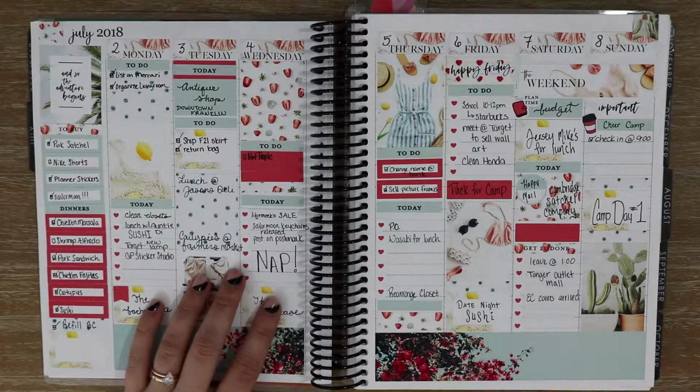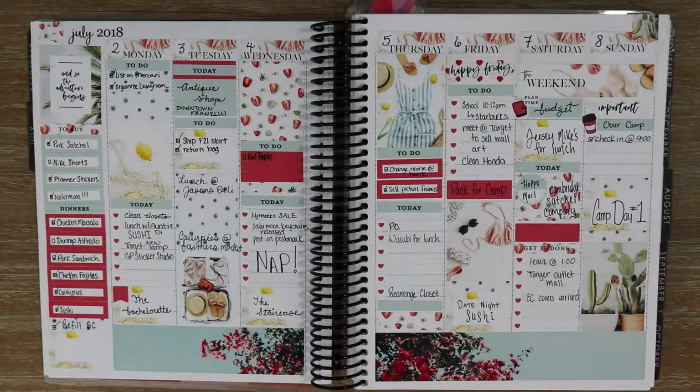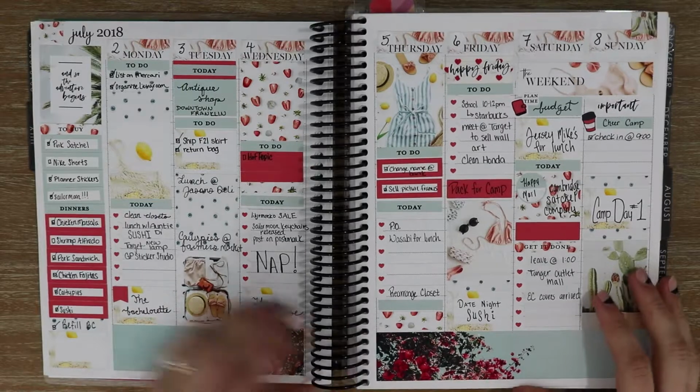Hold on, Bella wants to get out of my office. Let me open the door for her. There we go. Okay.